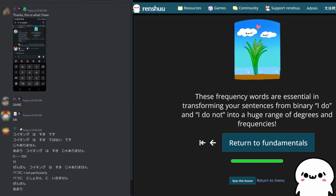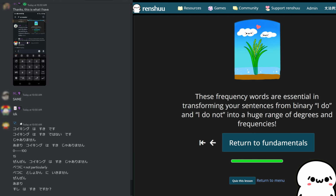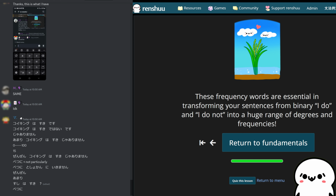However, betsuni is not something you should typically use by itself. As to why, it carries that not particularly meaning. However, it can often sound very dismissive as well. So, for example, let's say you're talking to someone and they ask you, sushi wa suki desu ka? Actually, let's say you're speaking more casually. So they might say something like this: sushi wa suki? And you answer with this. You answer with betsuni.